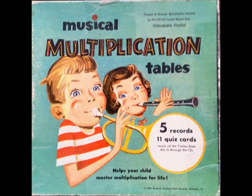12 times 7 is 84. 12 times 7 is 84. 12 times 8 is 96. 12 times 8 is 96. 12 times 9 is 108. 12 times 9 is 108. 12 times 10 is 120. 12 times 10 is 120. 12 times 11 is 132. 12 times 11 is 132. 12 times 12 is 144. 12 times 12 is 144.